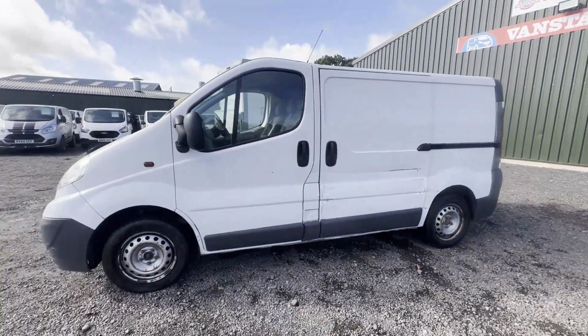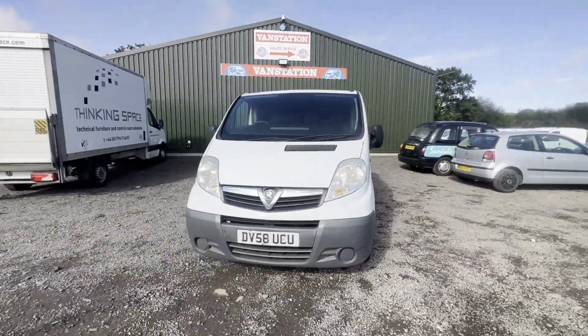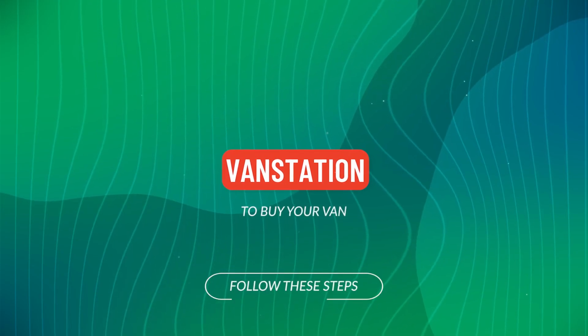Bodywork is in decent, average condition. Interior is very clean. Rear load area is very clean. Genuine honest work van. Features: 3 former keys.